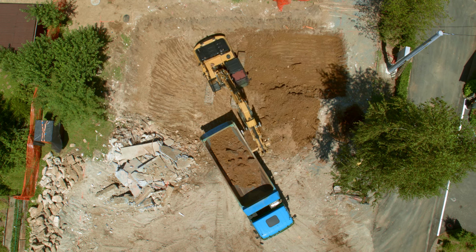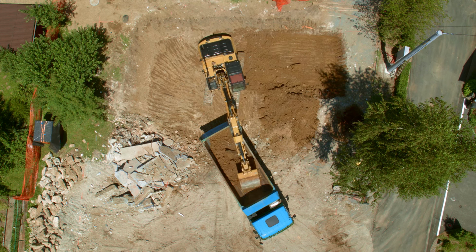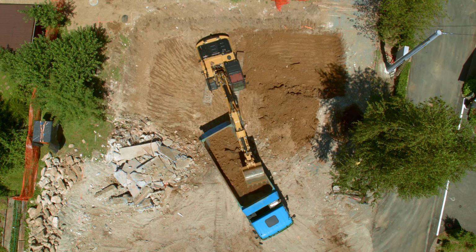So we're very confident that the value that we're generating at that price range is significant, and it's a price point where customers can say, I'll take it for a month and see. And at the end of the month, you're going to see that you're moving more dirt in less time and with less diesel, and you're going to want to keep it on your machine.